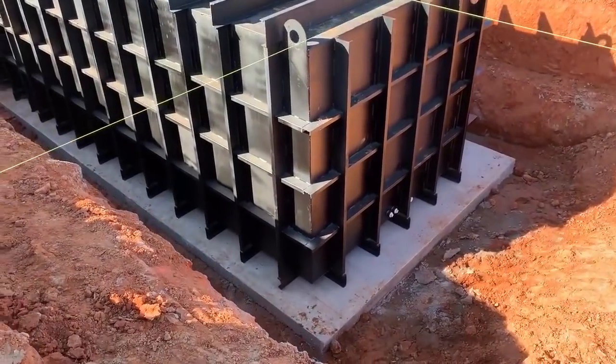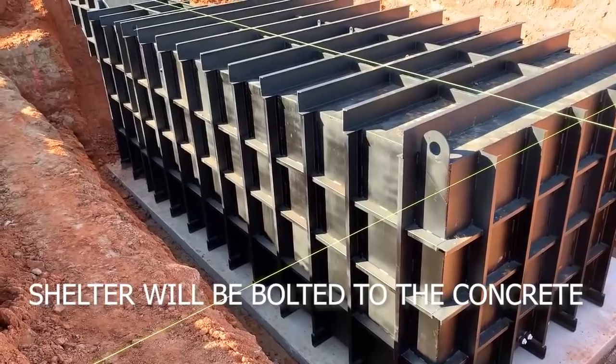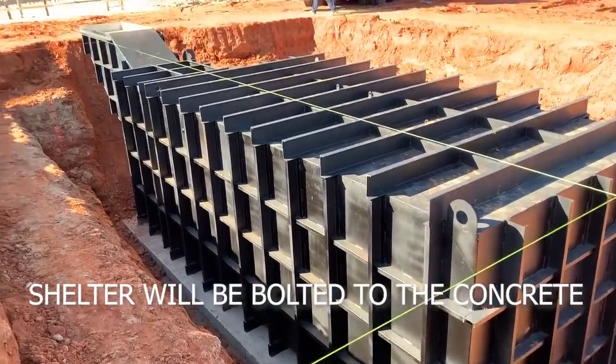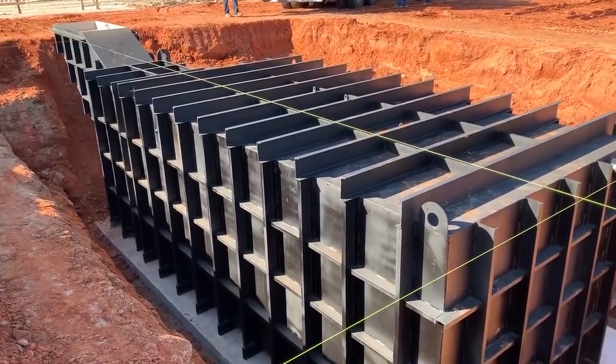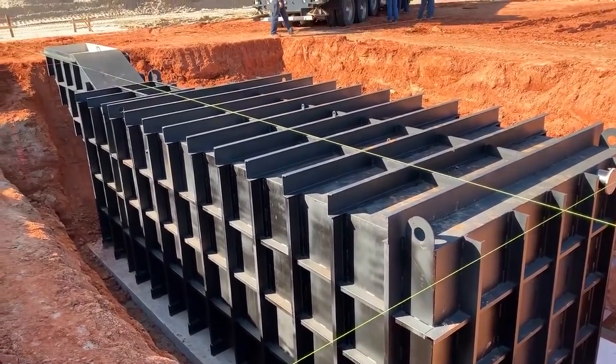You've got to put a concrete foundation first and set it on top of the foundation, then we bolt it down. Then you can do a crush rock on the sides, or we can build walls out and you can do a concrete fill on the sides. But this is going to have 2 feet of concrete over the roof and then a 4.5 to 5 inch slab on the house.